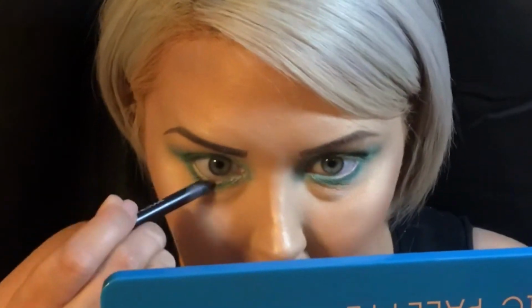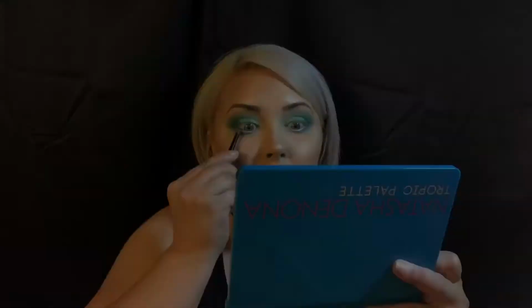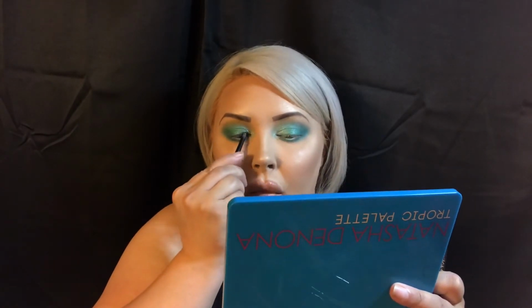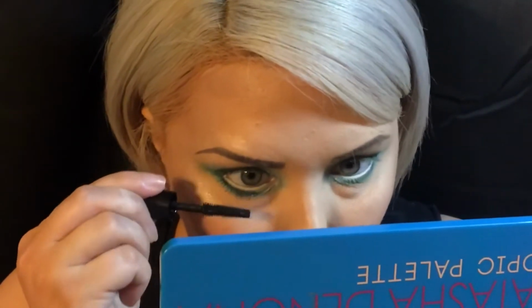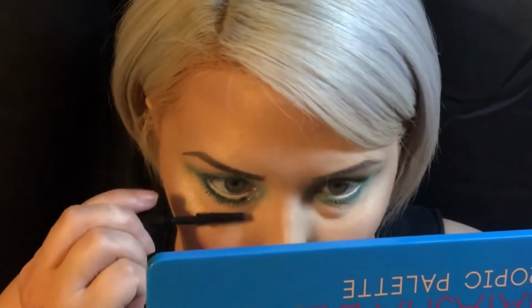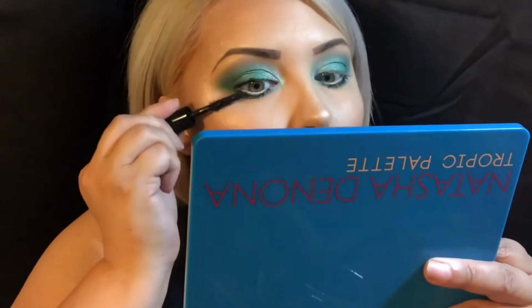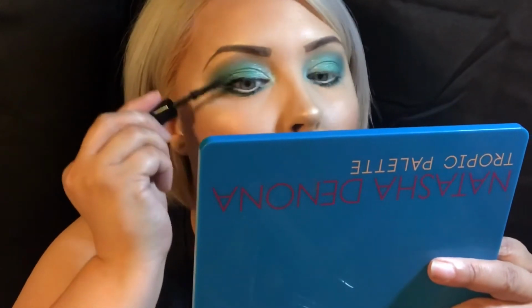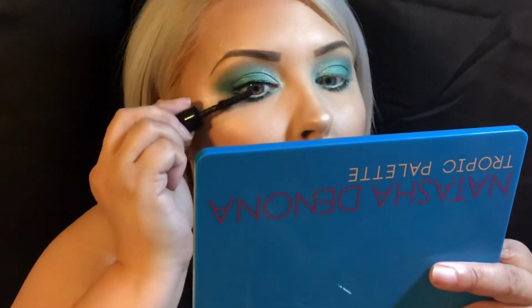And for my lower lash line, I'm using the Japanese cream colored liner. And then I'm taking this little Tarte eyeliner I got in an Ipsy bag and just tight lining my upper lash line. And I am going in with the Bad Gal Benefit mascara. I got this also in an Ipsy bag, and I've never liked Benefit mascaras ever, but I love this one, and I'm going to be purchasing the full size. It is so good, and I'm just coating my lashes, getting them ready for my falsies.